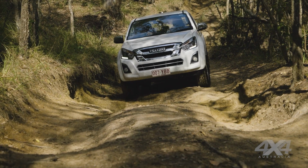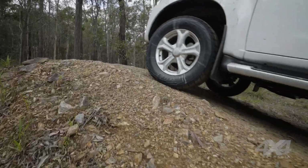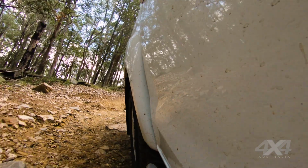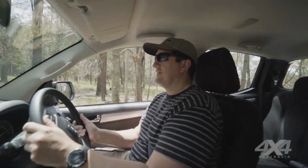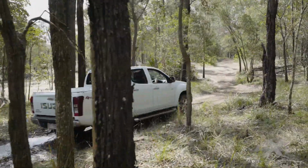The challenge with testing tyres off-road is the variability of the surface. Every time you drive over it, it changes subtly. So instead of hard data, we're relying on Justin's comments. If a tyre performs well, we're rewarded a 5% bonus on its subtotal. If it performs below average, we'll deduct 5%.